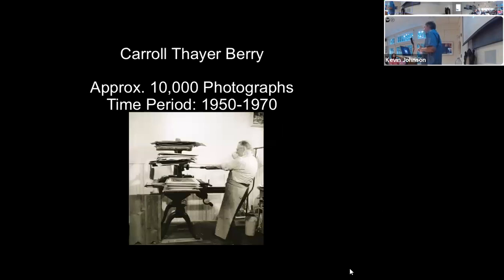So the first collection we'll take a look at is a guy named Carroll Thayer Berry. Most people know Carroll as a printmaker. He made woodblock prints, and you can see him turning on his press that would emboss a print.